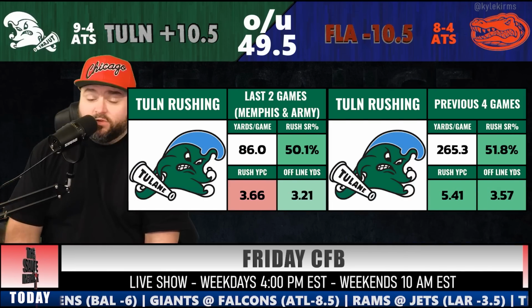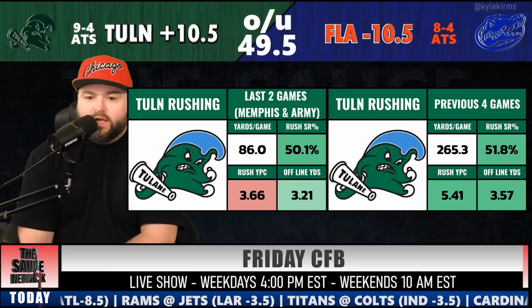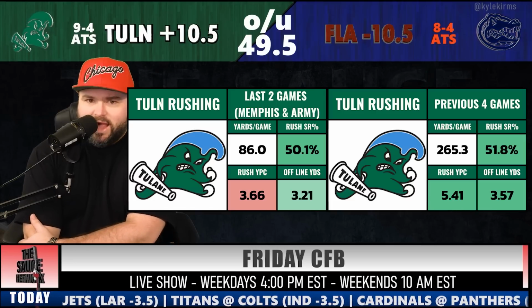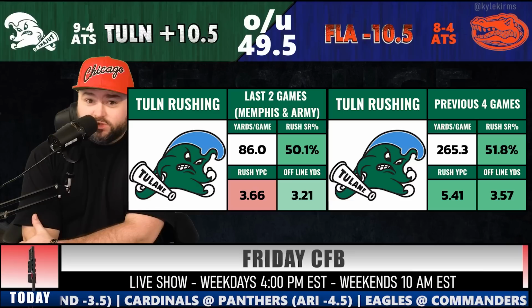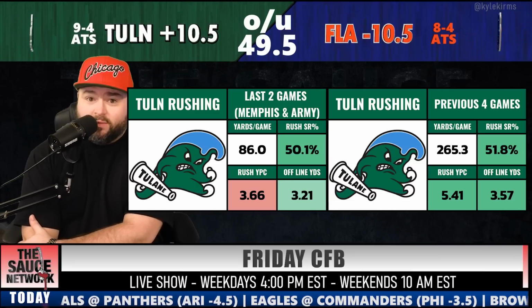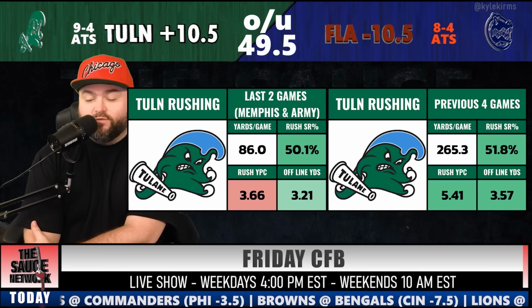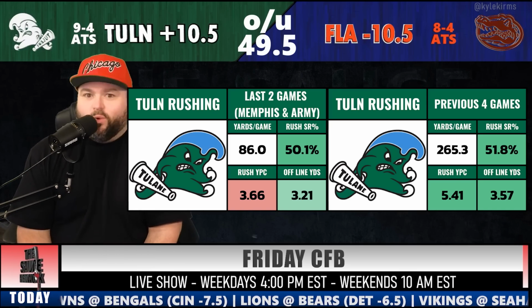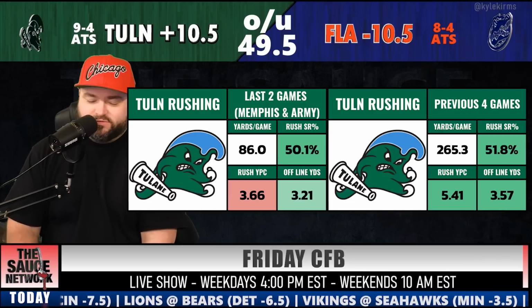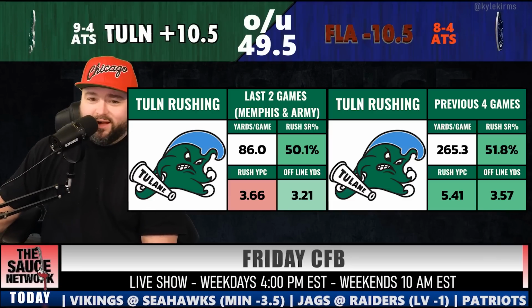You take into consideration that this Tulane run game seems to have fallen off a cliff. I mean, in their last 2 games against Memphis and Army, 86 rushing yards per game, 3.66 yards per carry. This is a run-first offense. 86 rushing yards per game in those 2. Compare that to the previous 4 games, over 265 rushing yards per game. So this Tulane run game just disappeared. This team just seems to have quit the last 2 games of the year on the defensive side as well. We'll get to that in a second. So I don't know if they're going to be able to run the ball on this Florida defensive front.